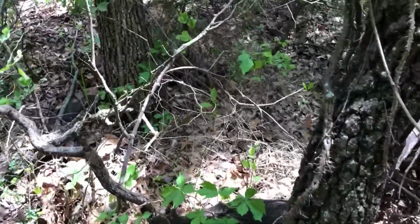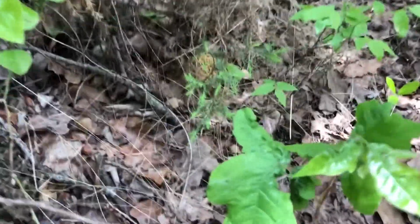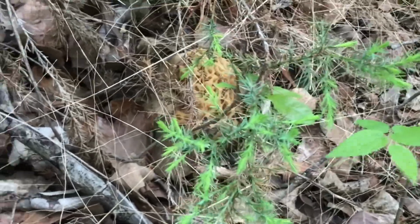It's not going to be like this every time, but I did in this case find a morel. I'm going to show it to you. Like I said, we're hunting around. We've got our cedar tree, our downed elm tree, and look at that big guy right there, just barely poking through. That's a big old morel.